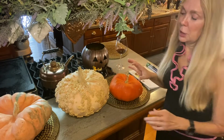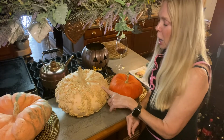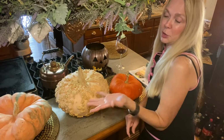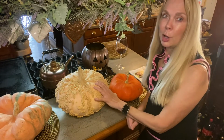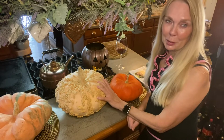The hard part is trying to peel this guy because he's got all these beautiful crustacean things growing on him, kind of like barnacles, but it makes it hard to peel. I would tell you it is well worth all the hell you go through to go ahead and get one of these.